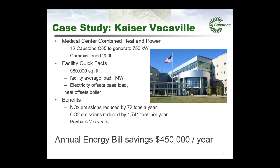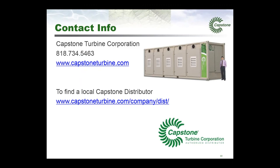So we generate 750 kilowatts of power. It's been running now for about 5 or 6 years, and we base load the building. We provide almost all their base load, 750 kilowatts. Their base load's about a megawatt, and we provide almost all the heat that their boiler uses as base load. The benefits are NOx reduction, 72 tons a year, CO2 reduction of 1,700 tons per year. And all that with a payback of 2.5 years, which includes the self-generation incentive program in California. This system is actually saving the hospital $450,000 a year in utility costs, all while reducing their carbon footprint.